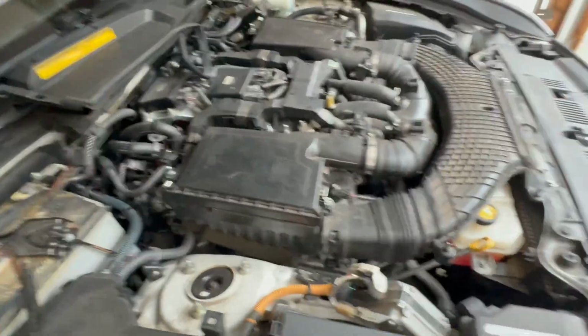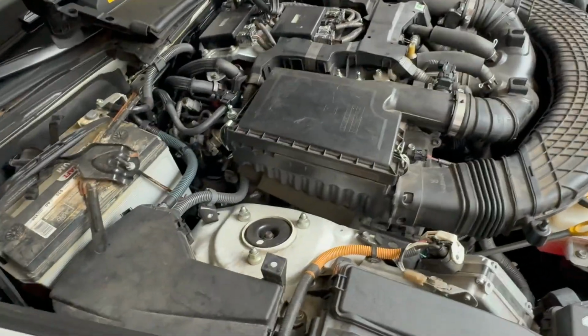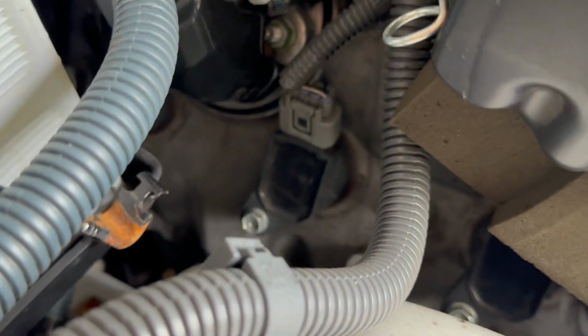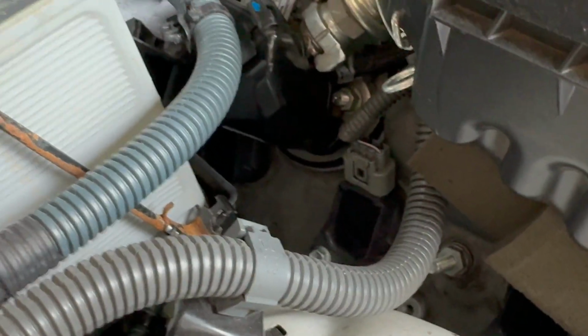So the next step is take off all this ductwork. It's not difficult, just for the record, but we gotta do that. And then you can see the coils. This one has the number 5 etched in it. Not sure how obvious that'll be on video, but you see your number 5, your number 3, number 1 is under this, and then your number 7 is all the way back there.